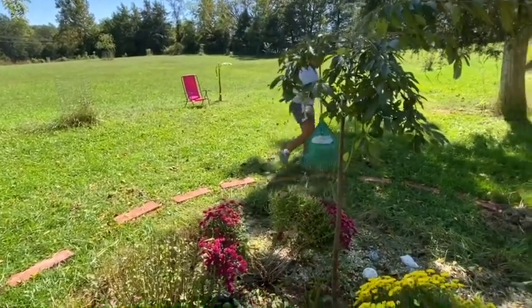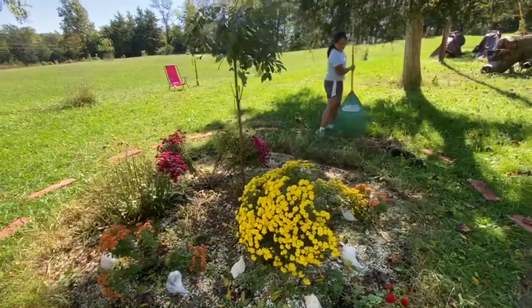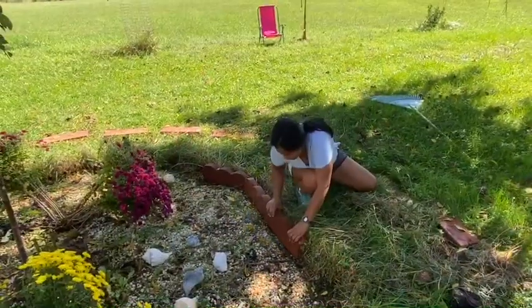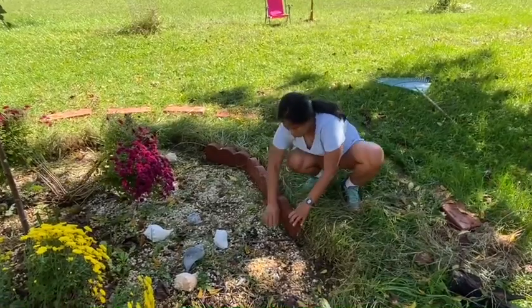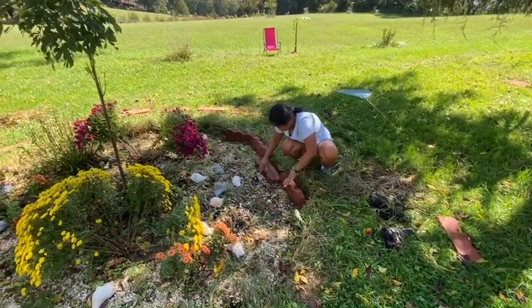Okay, let's rig this. We're making sure that we clear up the block space. Okay. Making sure it's even. Oh my goodness, this is so heavy. Oops.